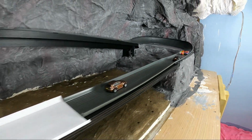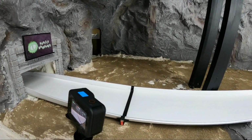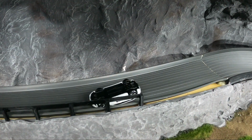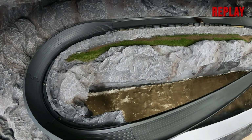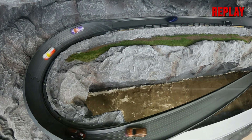Athena makes another attempt to get by him. And Liam on the outside makes a pass for third. Ben gets to the finish, but where's Dom? Wow, Dom on his lid for a second time tonight. Looks like he flipped out of camera, not sure what happened there.